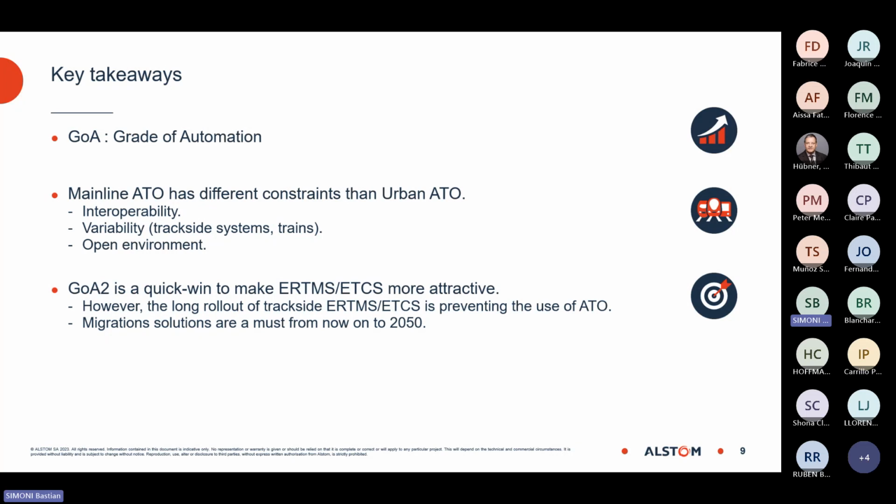We need migration solutions, because we cannot wait 10, 15, 20 years for ETCS to be rolled out everywhere to use ATO, especially in the context of energy saving. This is not acceptable as an answer. So we need to define migration solutions from now on up to the vision of 2050, the vision of the single European railway area with ETCS everywhere. But from now on, we need to define the migration solution.